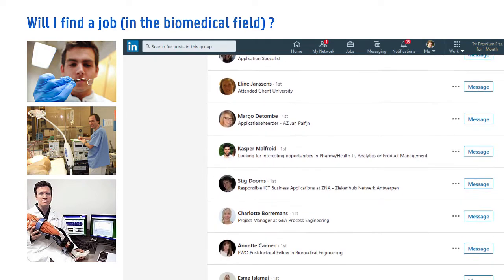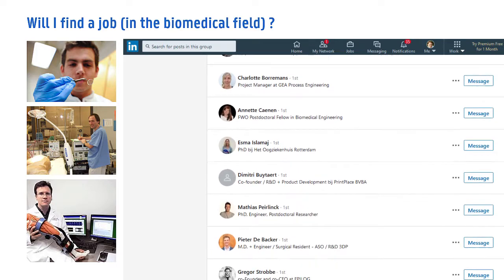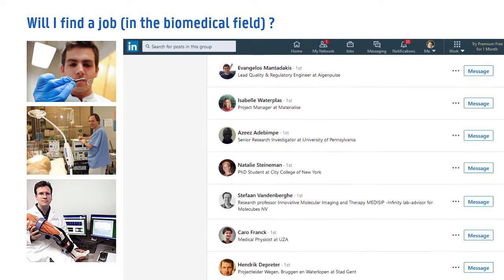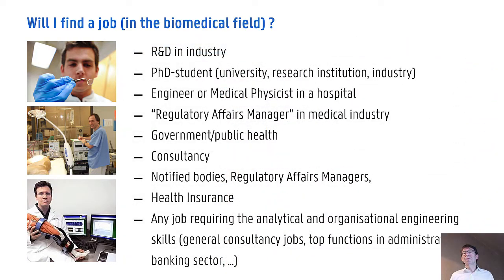The vast majority, however, finds a job in biomedical industry, in small startups, or in large multinationals as Siemens, Abbott, or Medtronic. Others opt for a job in consultancy, take up a government function, or take a radically different direction with a job at Volvo or ArcelorMittal.